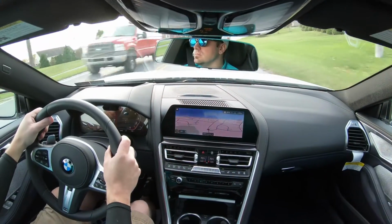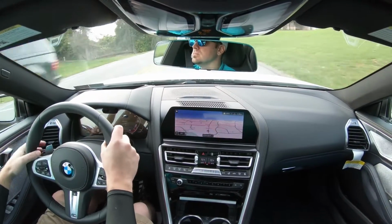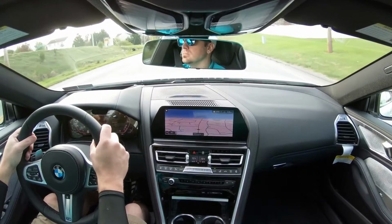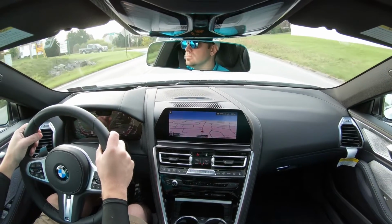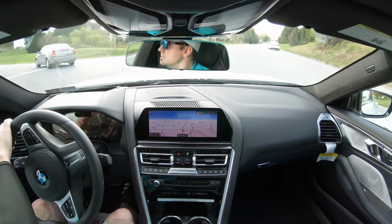Another visibility plus there. Rain sensing windshield wipers also come standard, so those windshield wipers are actually gonna turn on automatically when the M850i detects any kind of rainfall, even a drizzle. So it's kind of like automatic headlights. You never have to worry about it. It's definitely a plus. It's something you get used to very quickly if you've never had it before. So big fan of that as well. But that about rounds out the performance segment of this review. Let's now go ahead and check out the exterior of this beautiful 2020 BMW M850i.